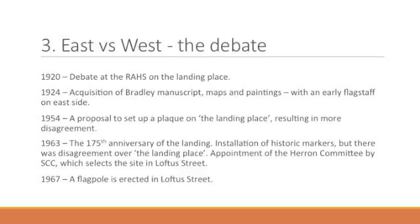Jump forward to 1924, another discovery, the manuscript journal of James Bradley, a naval lieutenant on the First Fleet, with illustrations. Now, again, tears, raised voices, argument, articles in the paper. People took a lively interest in these issues. You used to read them in the Sydney Morning Herald and other Sydney newspapers, and in national newspapers. People in Perth were interested in this. Jump forward to 1954, a proposal to set up a plaque at the landing place, more disagreements.